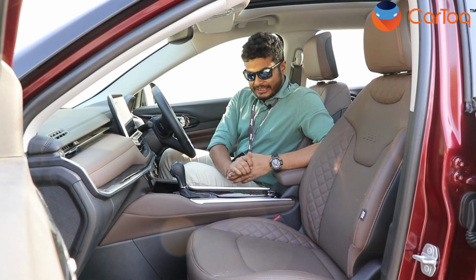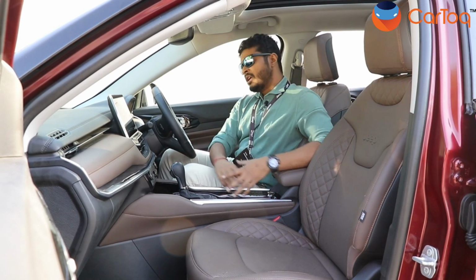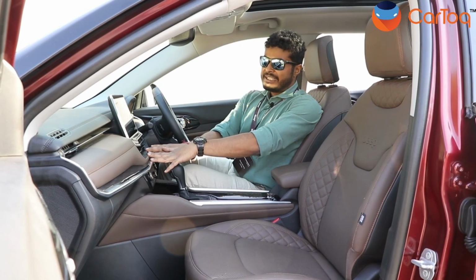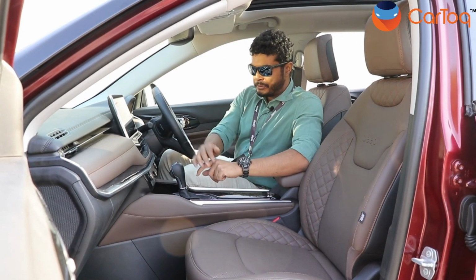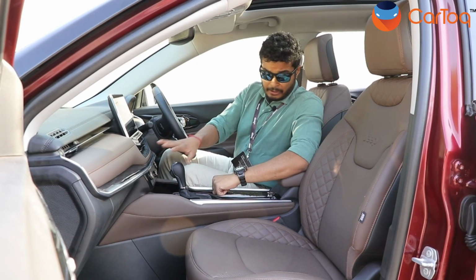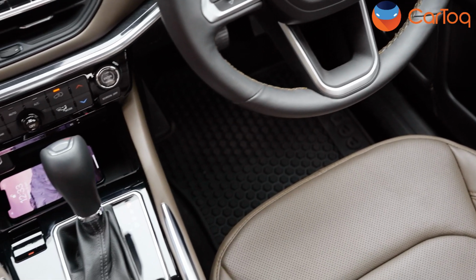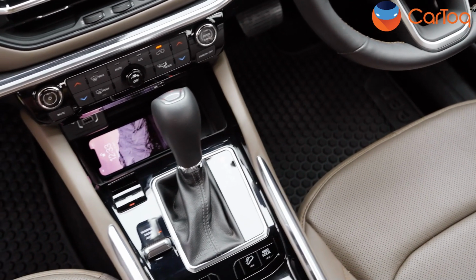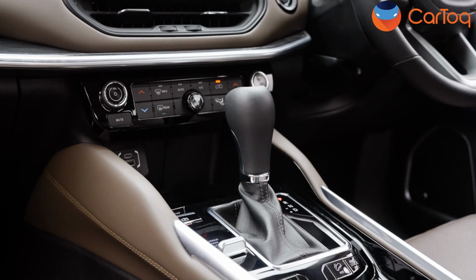Now, talking about the central console, you get a lot of features and space around here. Right in the middle, you get the AC vents, which is a big AC vent split into two. It looks nice and it looks different from the other cars. Right below that, you get the controls for the climate control, and you get two USB chargers here. One is C-type and one is the regular B-type.